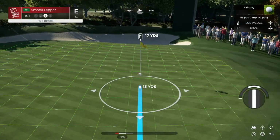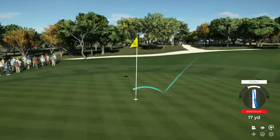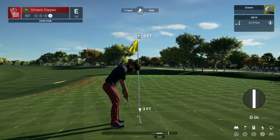Anyone remember Kevin Na on the 16th? I do. I was playing right behind him. We thought we had lost him. We thought maybe the coyotes came and dragged him away, but he finally came out after about 12 whacks, made a 16, and on he went.